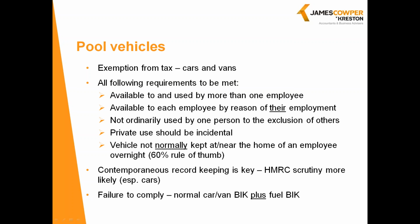What that actually means is that, say you've got a van, you might have a mechanic who needs to use that van to conduct roadside repairs, then that would be by reason of his employment. Whereas if that van was available to an office worker, then that might not be considered to be by reason of his employment, unless it was for a very specific business purpose. They can't ordinarily be used by one person to the exclusion of others, and private use should be incidental. That's not saying there can't be any private use, but it should be incidental. And the vehicle should not normally be kept at or near the home of an employee overnight.